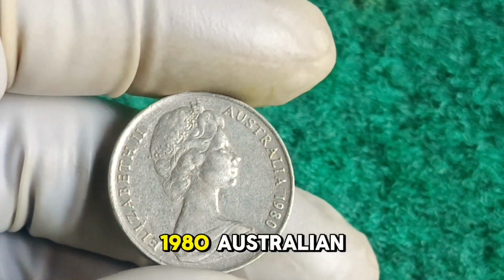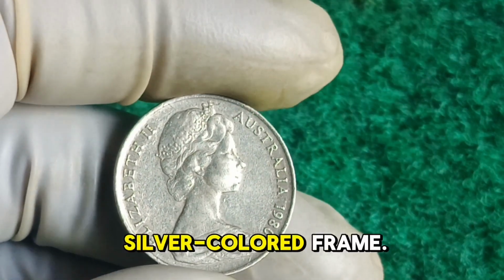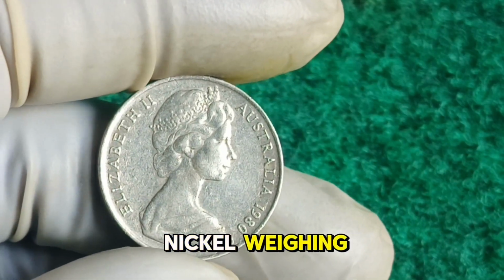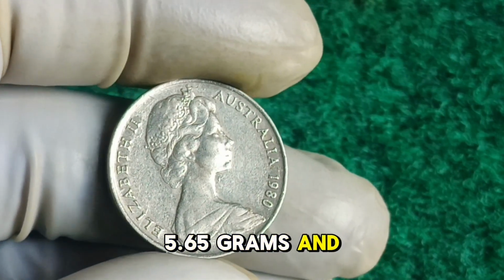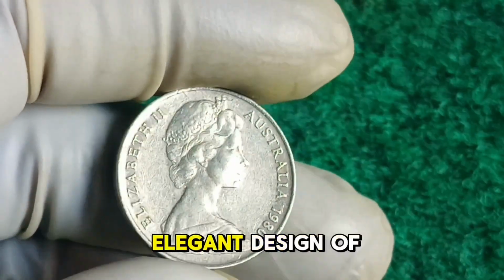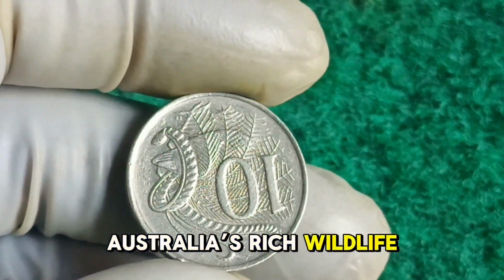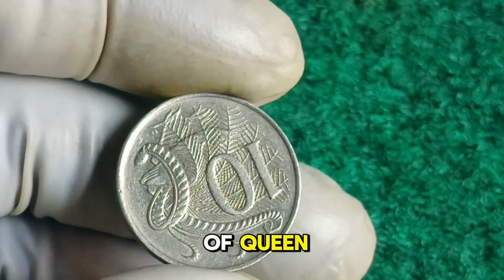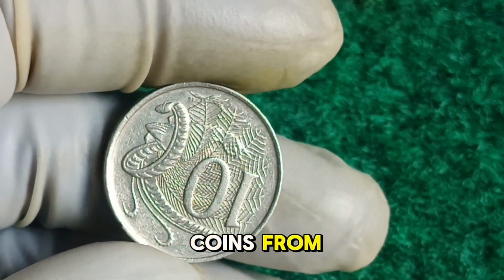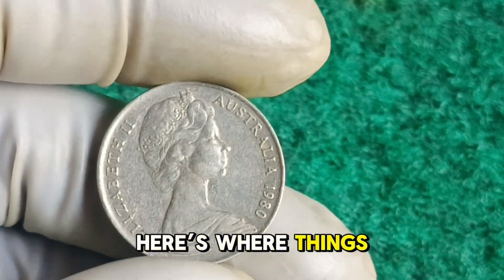The 1980 Australian 10-cent coin carries a fascinating story within its silver-colored frame. Struck by the Royal Australian Mint, it is made from copper and nickel, weighing 5.65 grams and measuring 23.6 millimeters in diameter. It features the elegant design of the lyrebird on the reverse, symbolizing Australia's rich wildlife, while the obverse shows the portrait of Queen Elizabeth II, designed by Arnold Machin, which was used on Australian coins from 1966 until 1984. Now, here's where things get interesting.